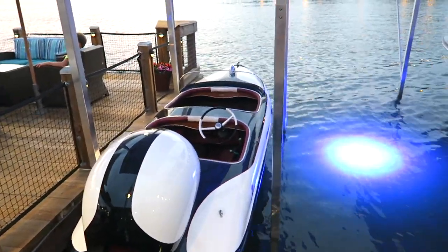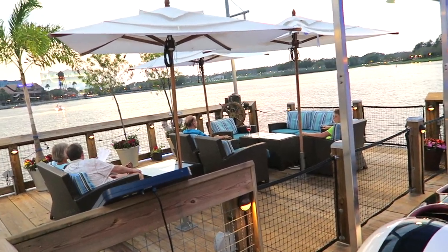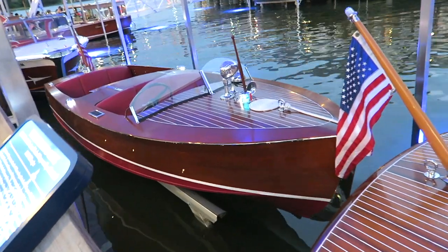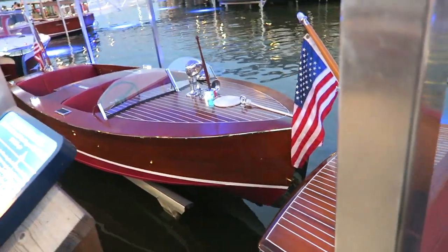Speed racer boat. Check it out. You can just sit here, order whatever you want, lounge around in these chairs, watch the sunset. For those wondering, these boats, for the most part, are not necessarily touching the water, too. They are on rails just above the water.